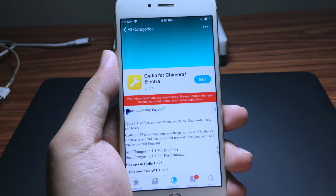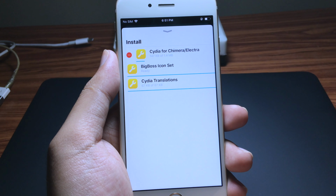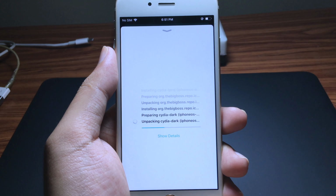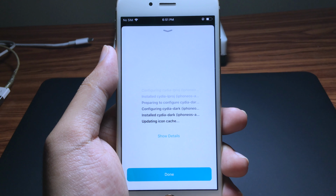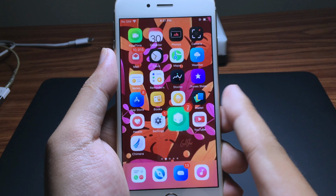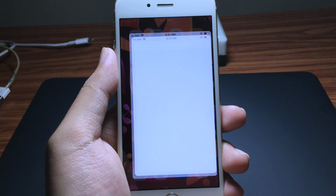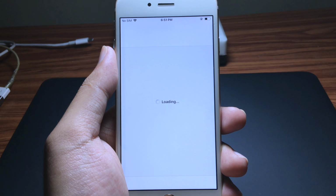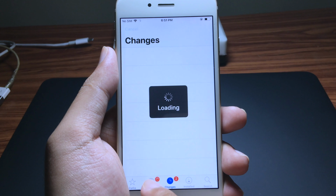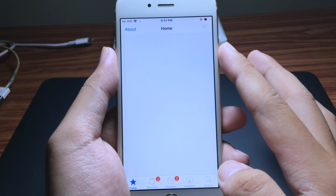Click on get and confirm, and click on done, and back to your home screen. You will find the Cydia icon on the home screen here. You can open it, and it is working perfectly fine, like you see.